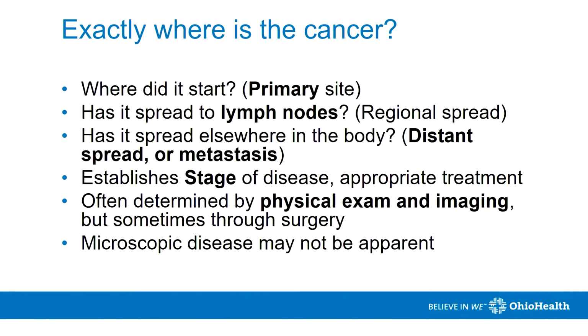However, microscopic disease is not always apparent on either exam or imaging studies. So the most accurate way to stage a cancer may occur at the time of surgery, after removal of the cancer and surrounding lymph nodes. This is known as pathological staging.